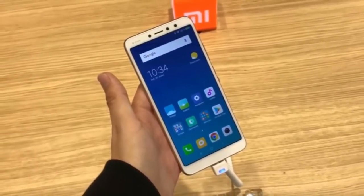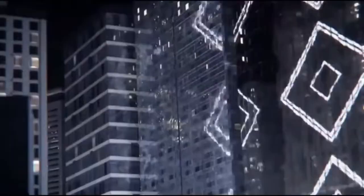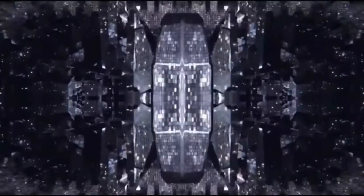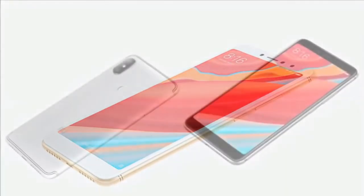The Xiaomi Redmi S2 will be powered by a 3080 mAh battery. Connectivity options on the device include 4G VoLTE, Wi-Fi 802.11 b/g/n, Bluetooth 4.2, GPS, and a 3.5mm audio jack.